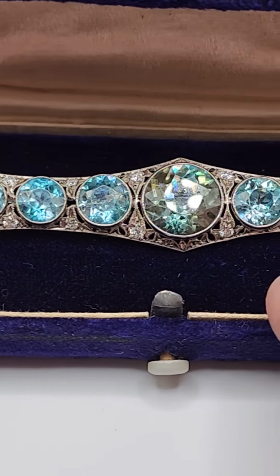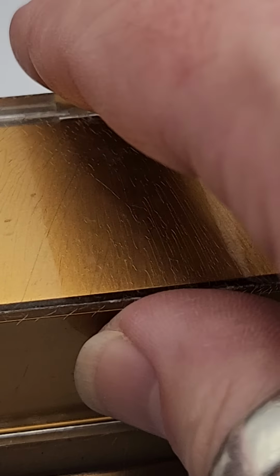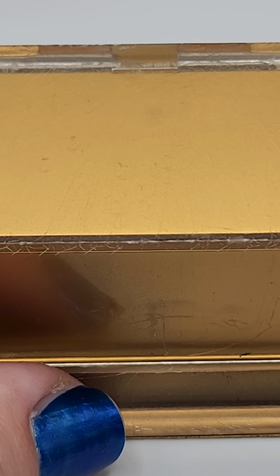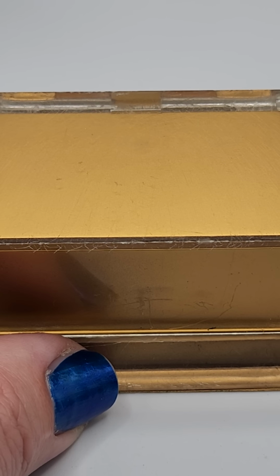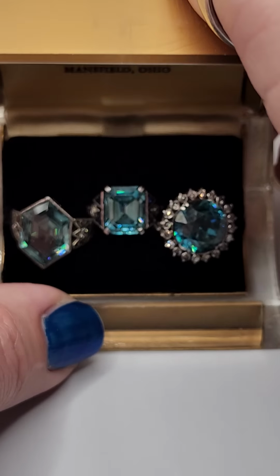But there is a zircon brooch that just really got me going. And then I'll sneak that out of the way, and then kind of the grand finale. But here's the thing, let me zoom out just a little bit more. I fidget with the camera way too much. And again, I appreciate you not judging my chaos.